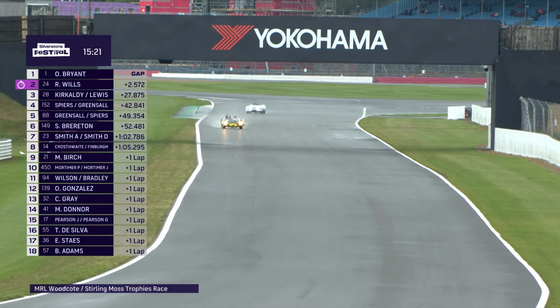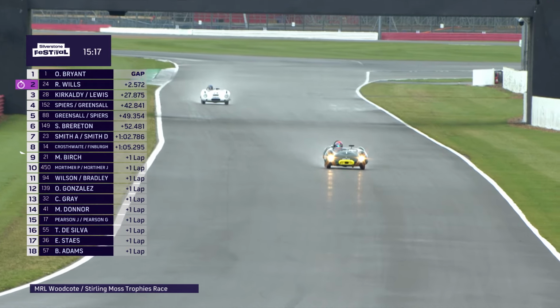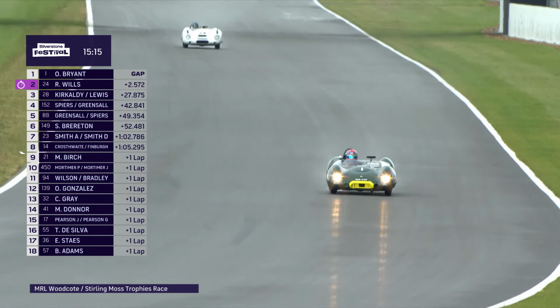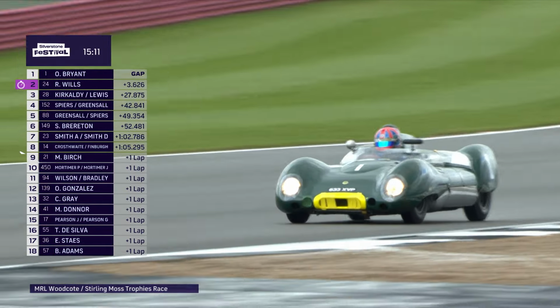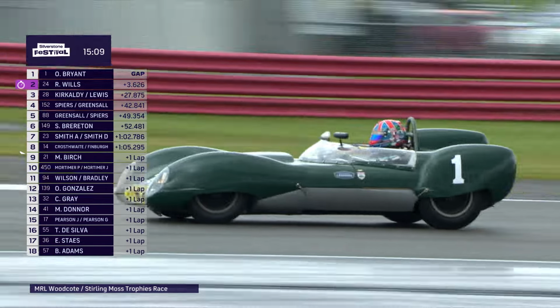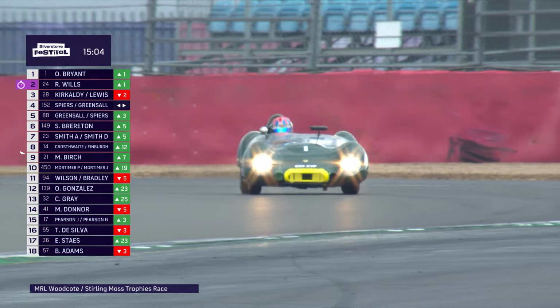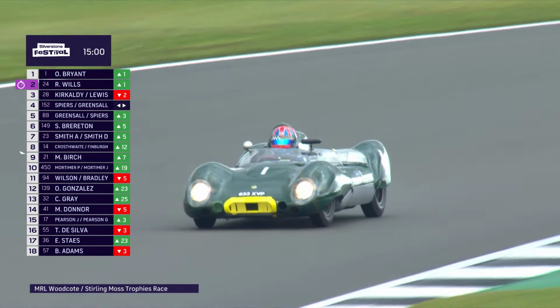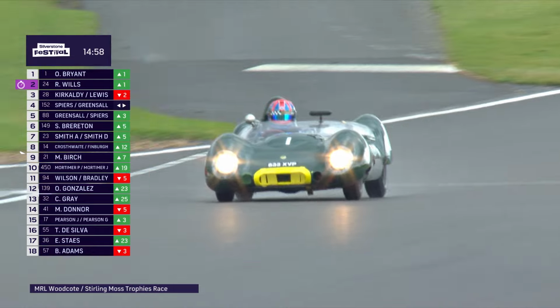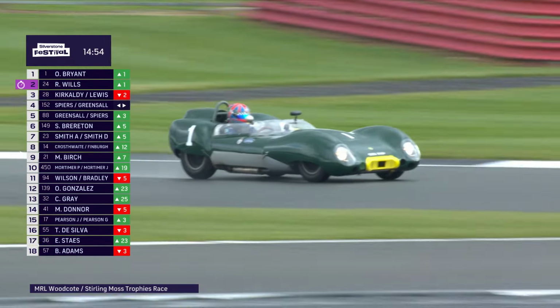Oliver Bryant's then leading the race from Roger Wills, and Mark Lewis now nearly half a minute back in third place. And don't forget, those three cars were all together in the dry, but it's the experience of the car in this weather that's going to make the difference. And not just this car, but any car. If you don't know the car, you're going to really struggle. If you know the car inside out, hopefully you should be good to go. And it is much less wet now than it was at the restart.